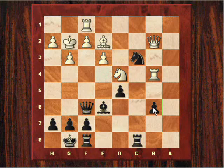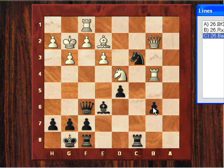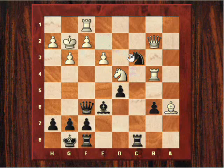So Reshevsky mounts up the pressure on the b pawn by playing queen b2, allowing his c3 pawn to go, and he plays now bishop a6 because he didn't want to immediately have that bishop munched by the knight, loosening his light squares. However, this still occurs in the game, the way Fischer played it.